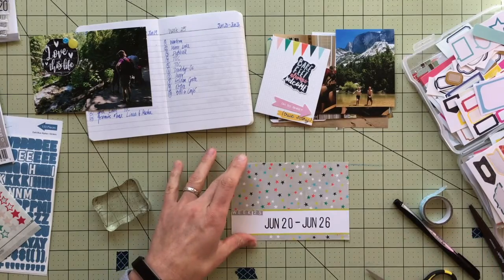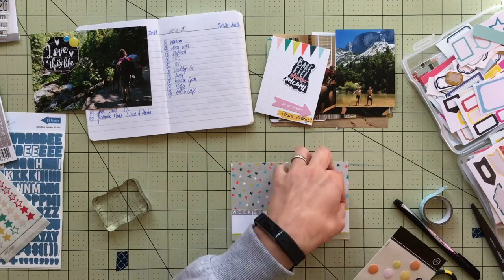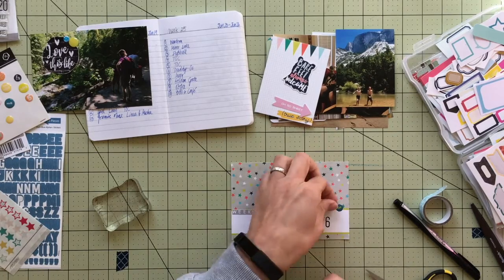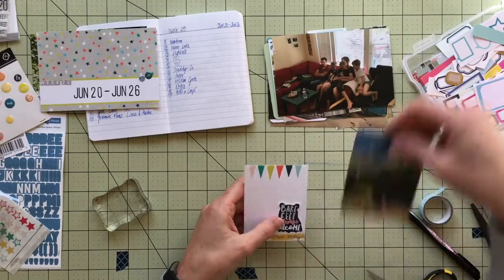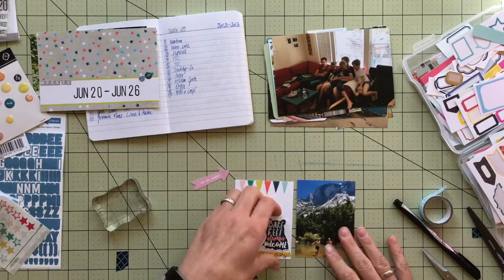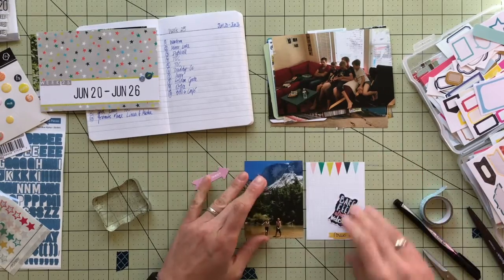What I wanted to point out, I didn't have a dash, so I just used the one, I think it is, and just covered it half with ink, and then it worked perfectly as a substitute dash.